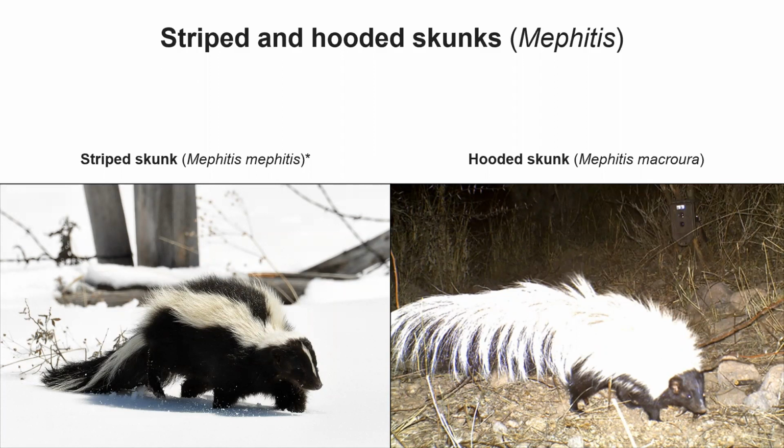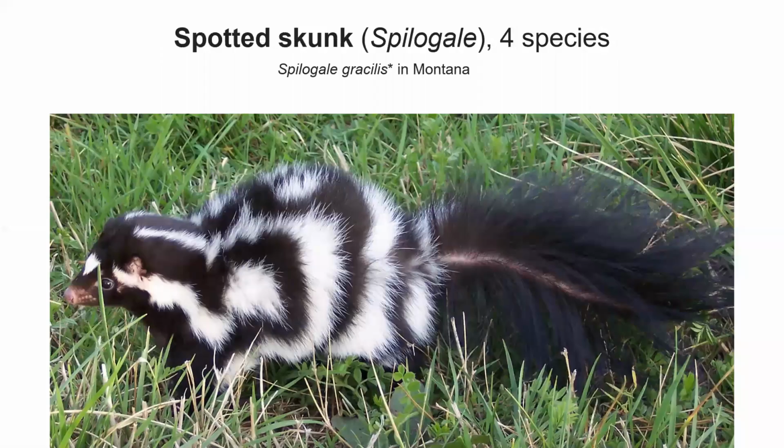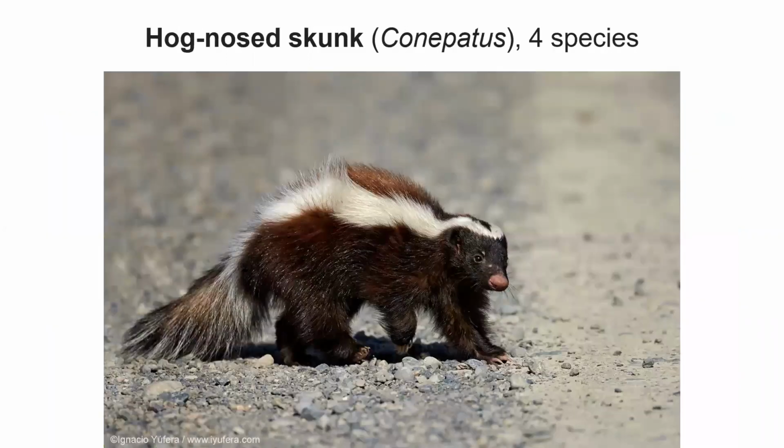Besides the striped skunk, though, we have other skunks too, including the spotted skunk. There are 4 species. The western spotted skunk is the one found in the western United States, and that's the one that we're going to cover for this class, Spilogale gracilis. But other ones are also found in North America, into Central America. And then in Central America down to South America, we have the hog-nosed skunk, which we don't really need to talk about, but I think it looks really cool.